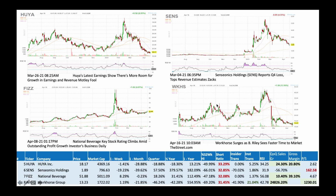Next is Workhorse. Workhorse is into the electric vehicle play, as many of you know. Looks like they got some positive news here that there is a faster time to market. So I think this stock, as you can see here, fell off so steeply, and now it's trying to make a base and trying to come back. So I think it's a good one to buy for the long term.